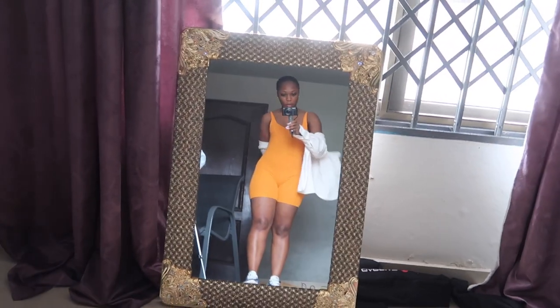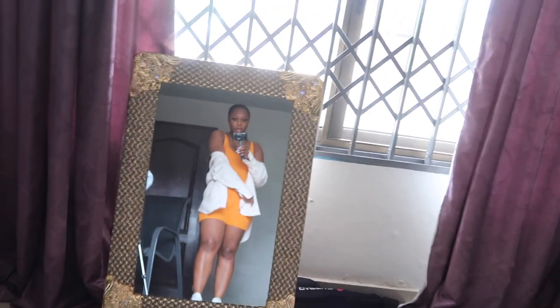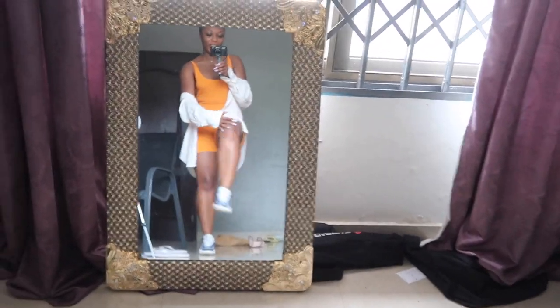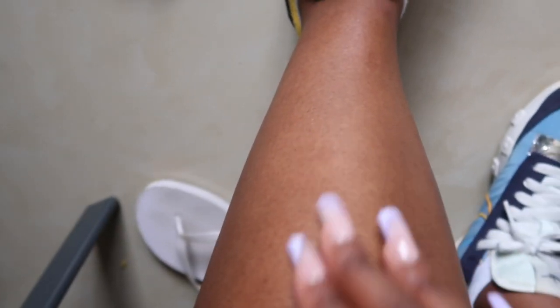I'm wearing this one piece from Zara, a little Zara shirt and some trainers. I freshly shaved my legs, so I'm feeling funky. Like, look. So smooth. Let's be going. We're currently in the middle of the park. It's hot.